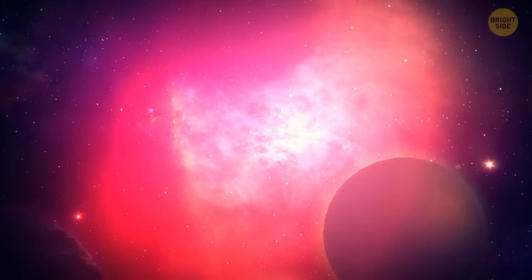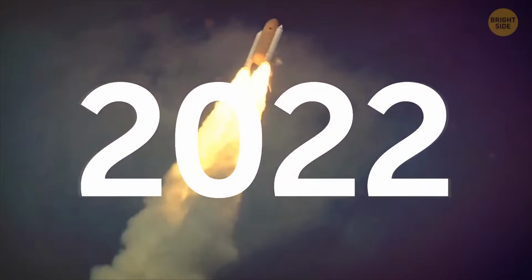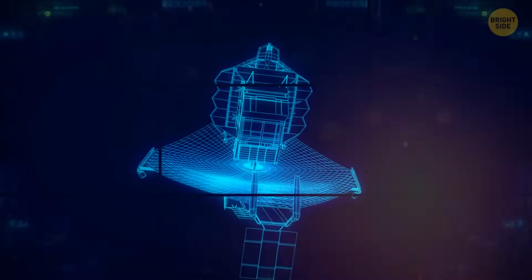Scientists expect a boom in the discovery of exoplanets. From the start of the telescope in 2022, we'll constantly be detecting new worlds and learning more about those already discovered. The James Webb Space Telescope will allow us to better study our own solar system.